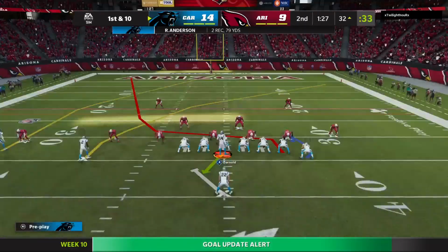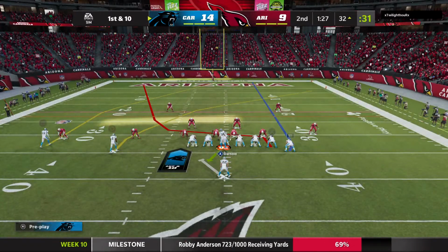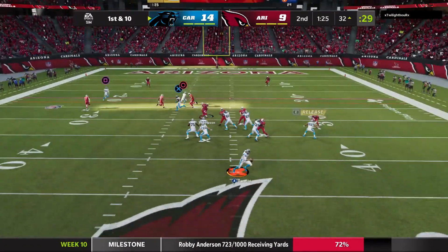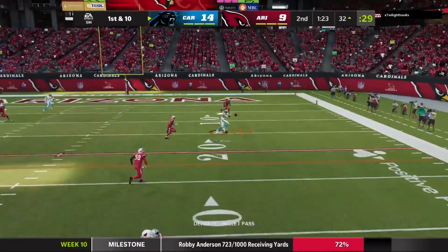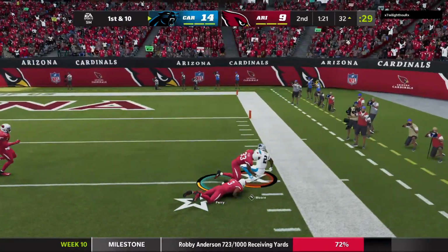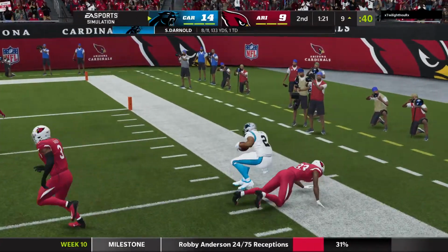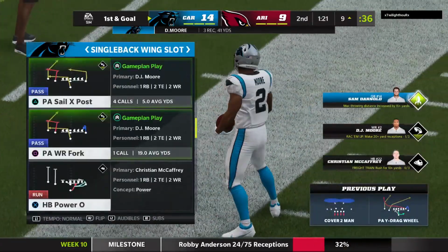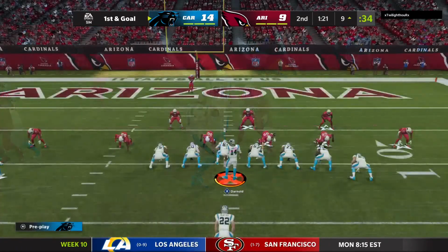So the big play changes the complexion of things. Here's 1st and 10 just outside the 30. Off of play action, Darnold. He'll buy some time right to the right side, and he's got more complete. And he'll head out of bounds inside the 10. Mark him down at the 9. 23 yards on the play.